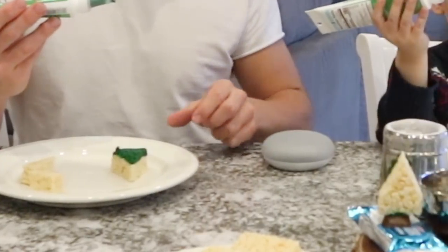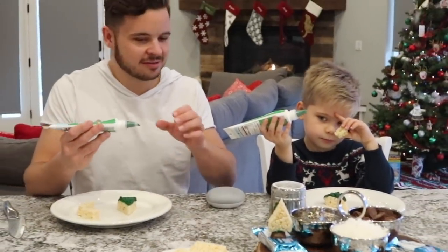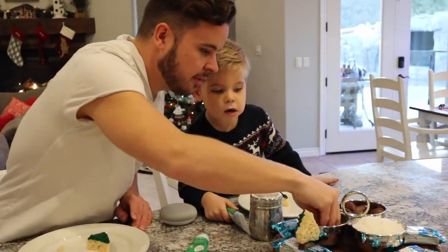Would you like to make the lights or the stand next? Let's do the lights. You got it, buddy. Take your sprinkles and cover your tree in lights. Okay, so these are all our sprinkles, and we got to cover our tree with lights, okay? Okay. All right.